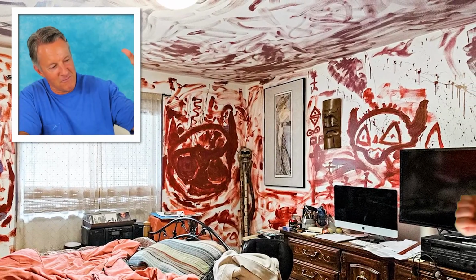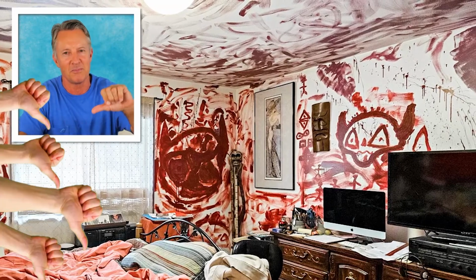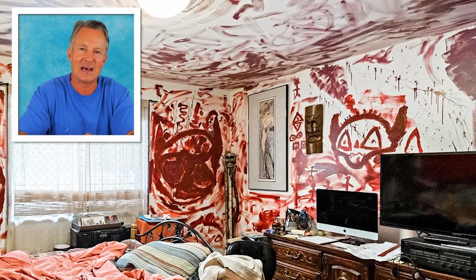Get rid of it. I'm gonna vote thumbs down on that. I'm voting thumbs up on everything else. Well, maybe the bathroom a little iffy, but obviously they have plenty of toilet paper in the bathroom. Wasilla, Alaska, you get it all.